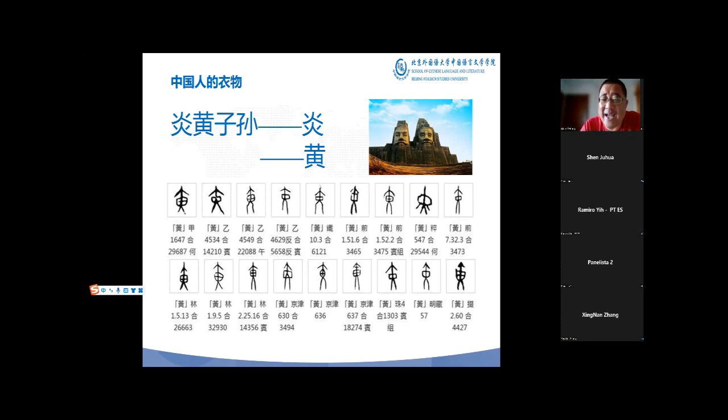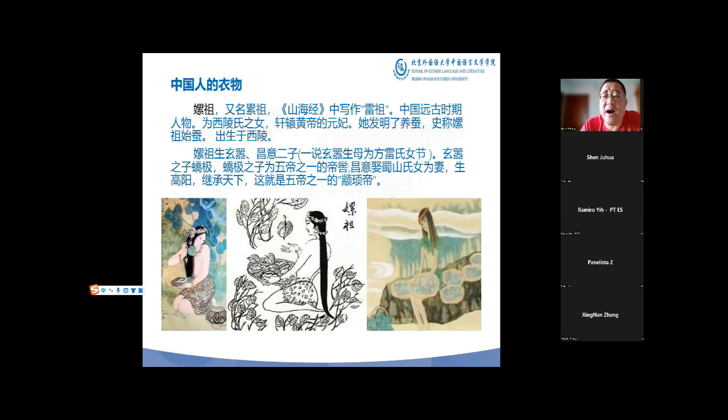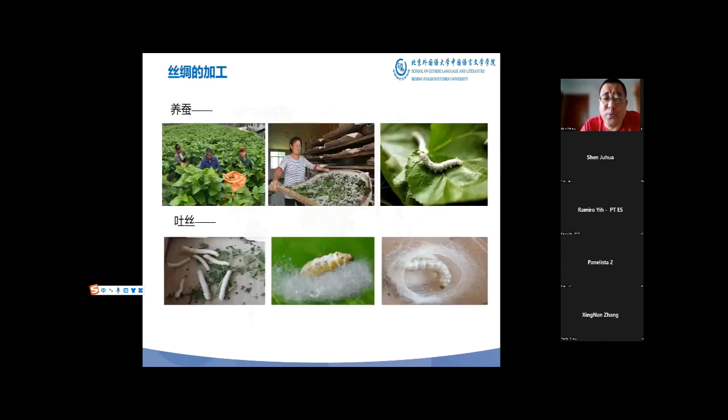This type of clothes is why I let you look at how to write the Chinese character 人. In its waist, there is this circle. What is this circle? Actually, it is the cloth at the waist.